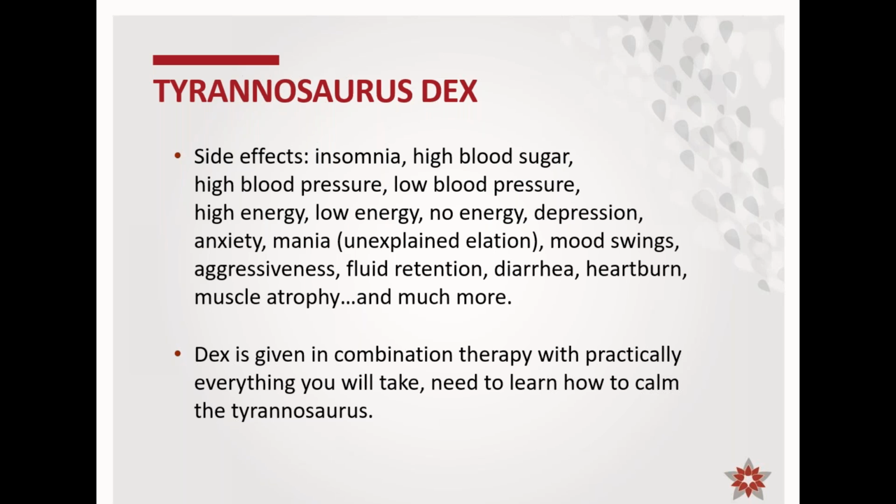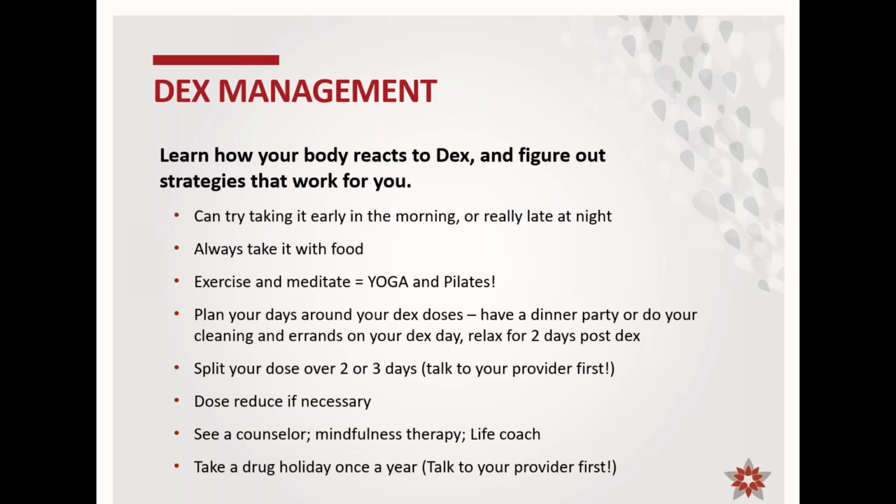And the sooner we figure out what it's doing to your body and how we can deal with it for you, the better. Some of the side effects include insomnia, high blood pressure, high blood sugar, low blood pressure, all of these things, plus much more. So the best thing to do is learn how your body reacts to it and then figure out the strategies that are going to work for you.